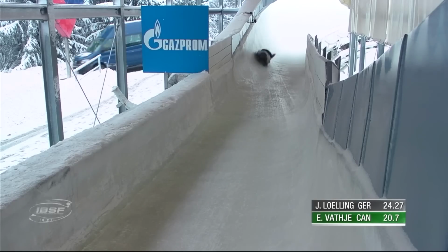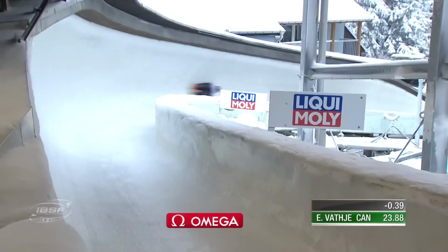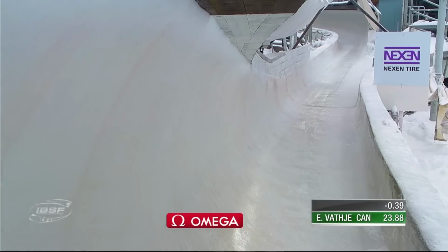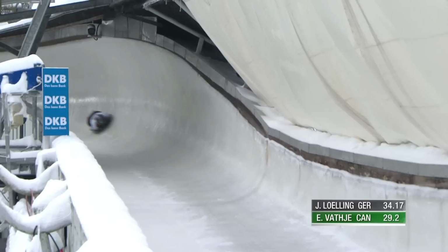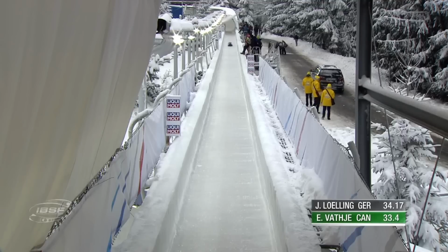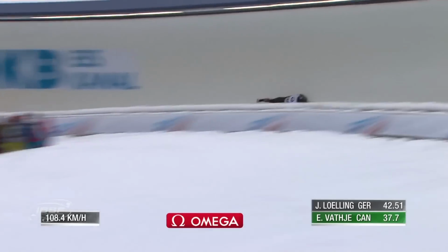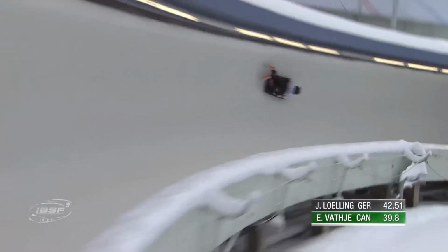Using her toe in corner 4. It's a nice exit of corner 4 though. No Canadian woman has ever taken a medal here in Altenberg. Elizabeth won the season opener in Whistler, and that explosion of relief and tension over the last year and more has really revitalised her form.